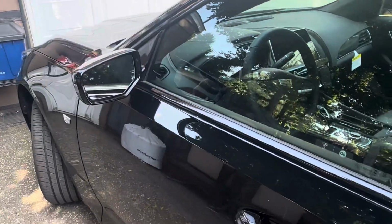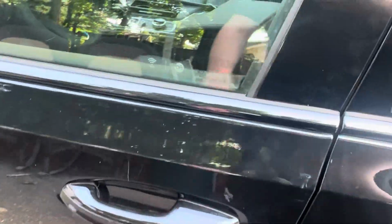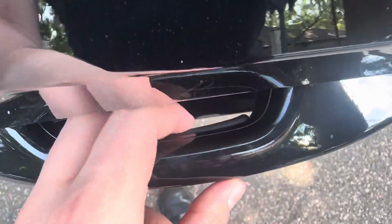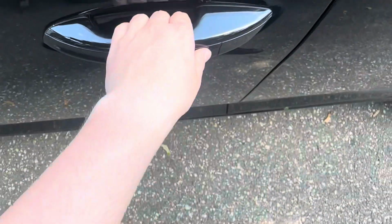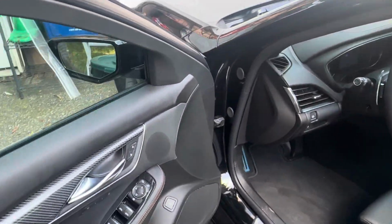So that's one thing. One feature, I guess, more or less, this actually does have electronic door handles. So, it looks like a regular door handle, but it's not, actually. It's a little mechanism. I don't know if you can see, it's this kind of rubbery mechanism right here. You just grab that and it opens the door for you electronically, which is pretty cool.